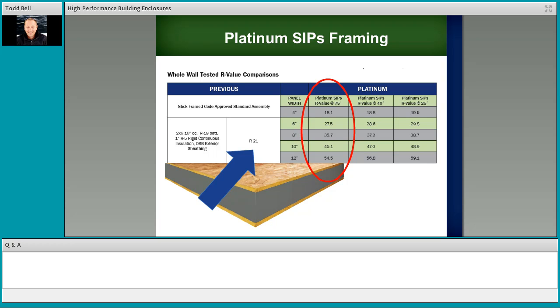So again, this is talking about the platinum in comparison to your standard EPS. Your 6-inch wall, where traditionally you're somewhere in the 23.8 to 24 range, will net you 27.5. Because it is an assembly, you can look at your interior gypsum and your exterior siding as part of that assembly, depending on whether you provide an airspace or not. And as you go up into the 8-inch, 10-inch, and 12-inch, this 8-inch, as I stated before, can be utilized as a full assembly to get up to that R38, thus achieving a code requirement with an 8-inch panel.